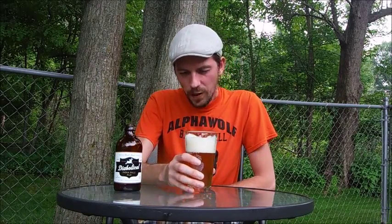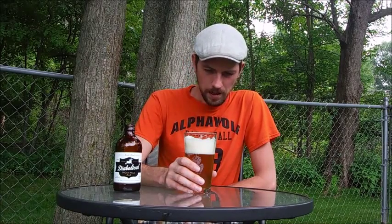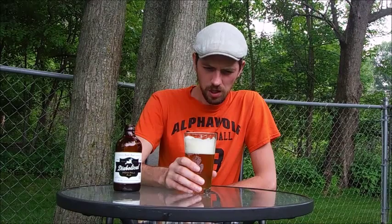Let's give her some more taste. I'd say this is a little bit below room temperature. Maybe like 60 degrees or 55 degrees. That might be the issue with the foam. But yeah, it's a nice hop profile there. It's kind of aromatic, kind of resiny, but the hops are more bitter, but it mixes well with the sweet malt. Pretty damn good.